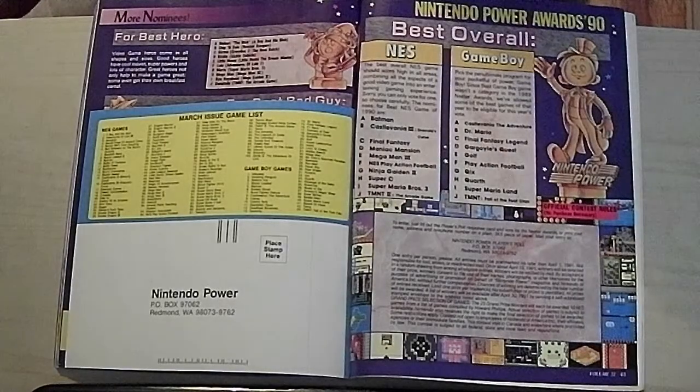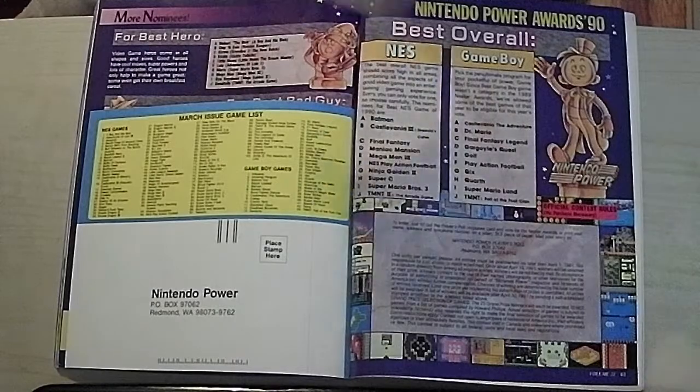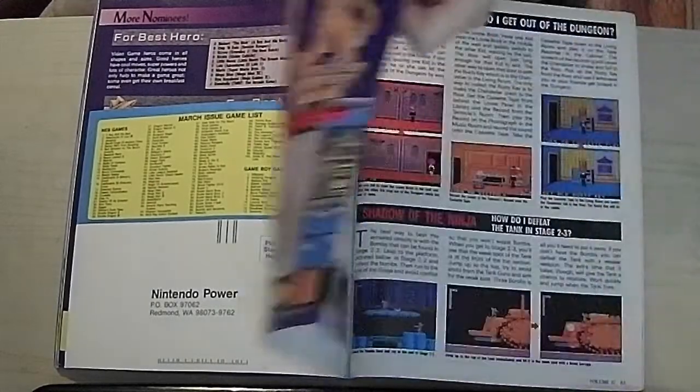For Game Boy, Castlevania the Adventure, Dr. Mario, Final Fantasy Legend, Gargoyle's Quest, Golf, Play Action Football, Kicks, Quarth, Super Mario Land, or TMNT. Well, I've only beaten Gargoyle's Quest and TMNT and Castlevania the Adventure. I played Dr. Mario. I haven't played the rest, so between those, I'm gonna go Gargoyle's Quest for sure. I think that's the best out of that lot.